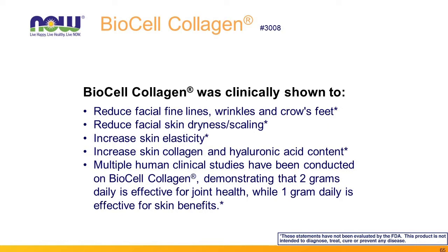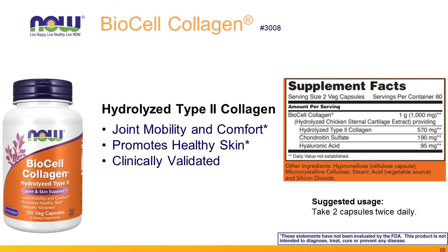increases the content in the skin of collagen and hyaluronic acid, and 2 grams is effective daily for joint health, 1 gram for skin benefits. If you're taking the 2 grams for joint, of course, you also get the skin benefits. So this is what the product looks like. I recommend 2 capsules daily, clinically validated.